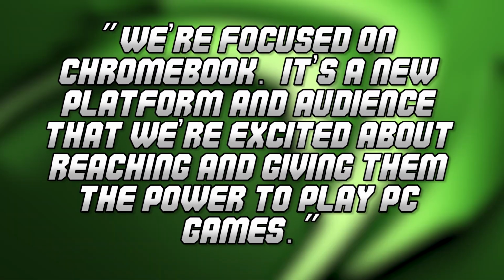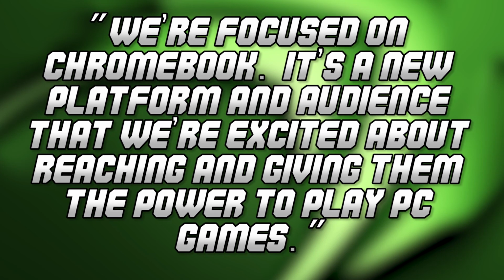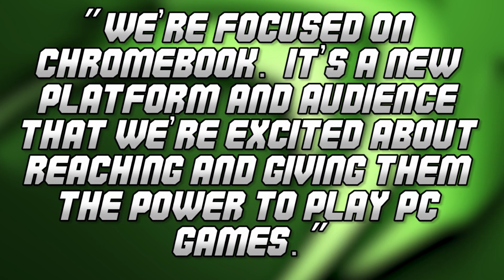So if you're like me, the first thing you thought after hearing this announcement was, well, they got it to work on Chrome OS. We can't be that far away from GeForce Now in the Chrome browser. So when asked that, officially, Nvidia said, we're focused on Chromebook. It's a new platform and audience that we're excited about reaching and giving them the power to play PC games. So that's an official stance.